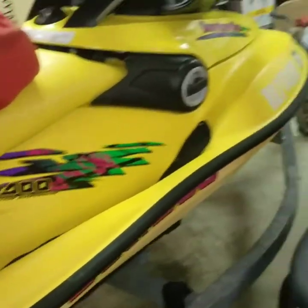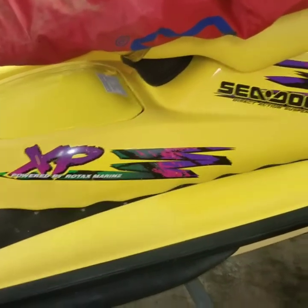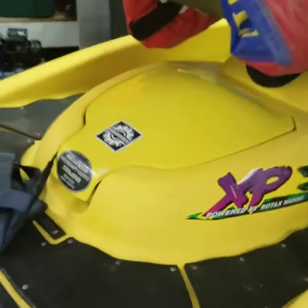This is my other baby right here. I bought this earlier in the summer for $900 for the ski and the trailer. Wasn't running, got it running, runs like a champ now. Everything works on it except for the speedometer.